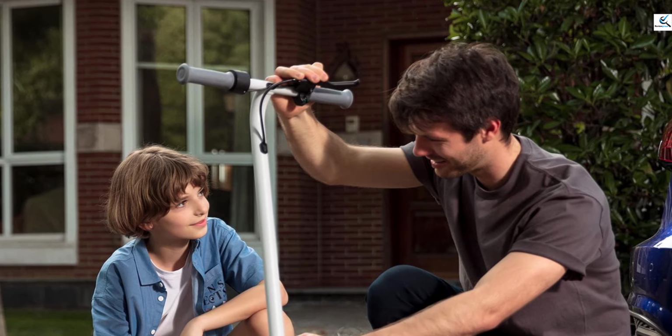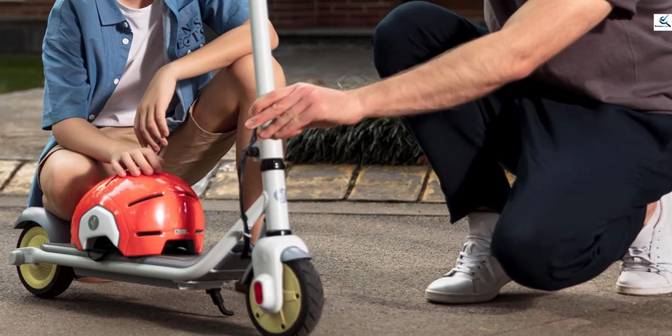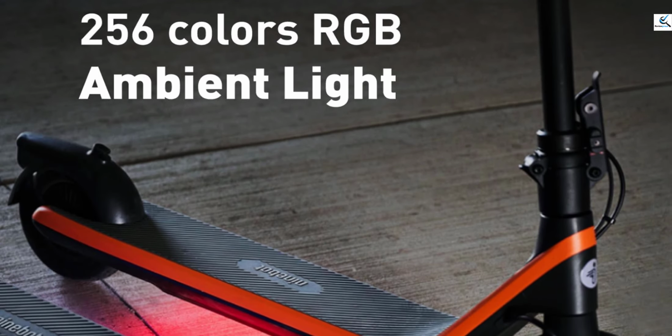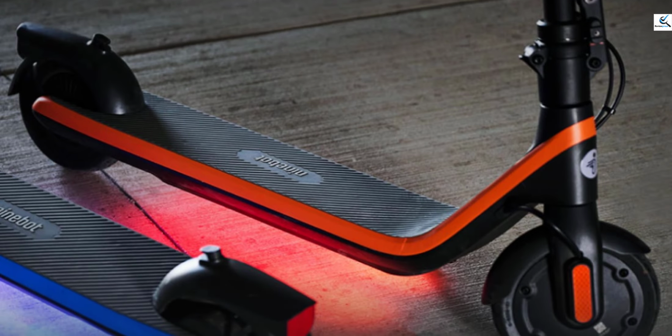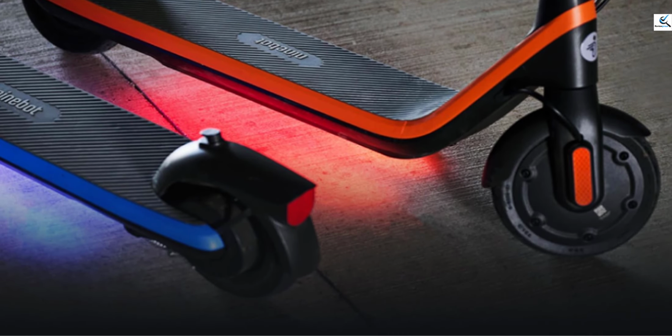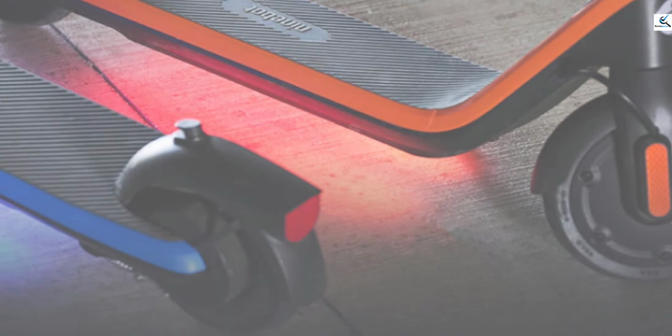The cool part? Surf-inspired design with RGB ambient lights that dance as they ride, making every trip an adventure, day or night. Plus, it's UL-certified, so you know it's safe and reliable. Honestly, this is a stylish, worry-free way to get your kids outdoors and moving.